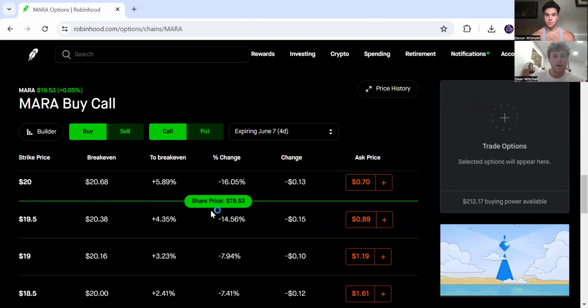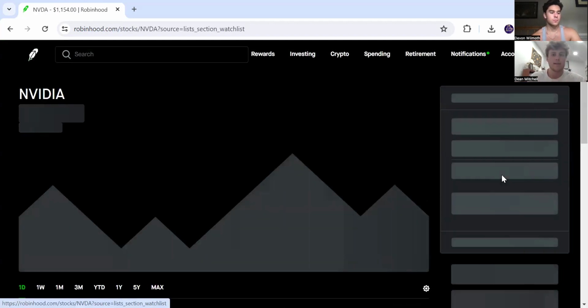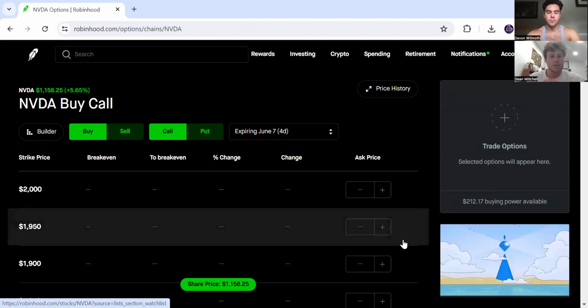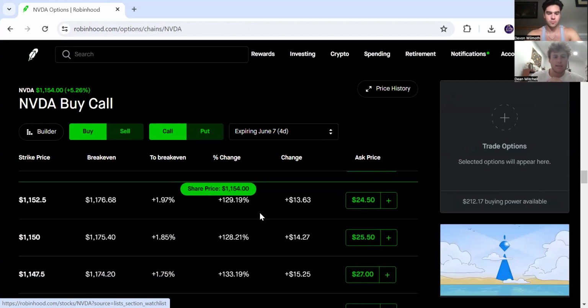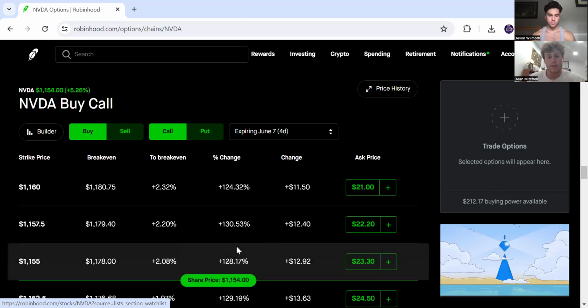Okay, so we're going to look at the calls today versus the puts. Actually, this isn't a great stock for this. Let's look at NVIDIA. NVIDIA is the biggest stock going right now. So we're going to go trade options. We're going to take a look at this. Look at these percent changes, all of these in every single column right here. It went up 130% since market open.